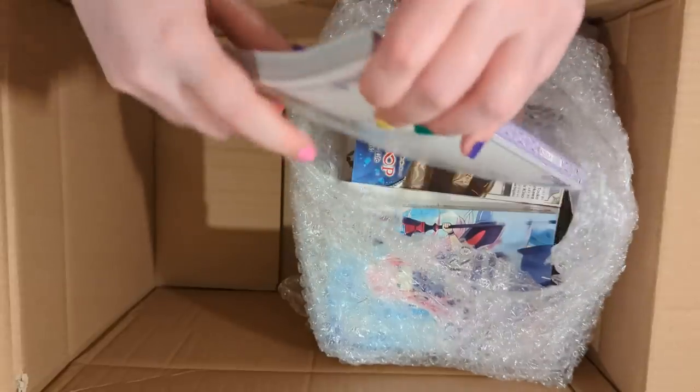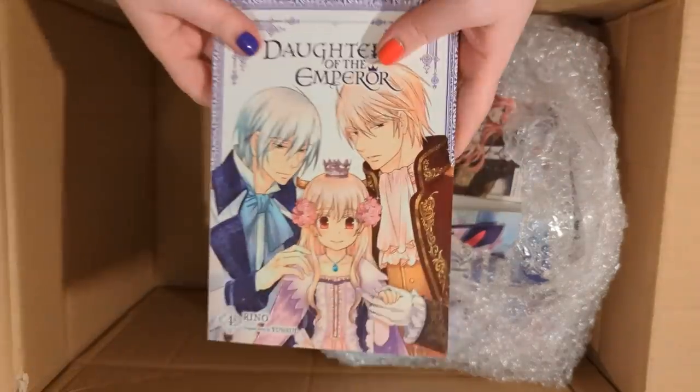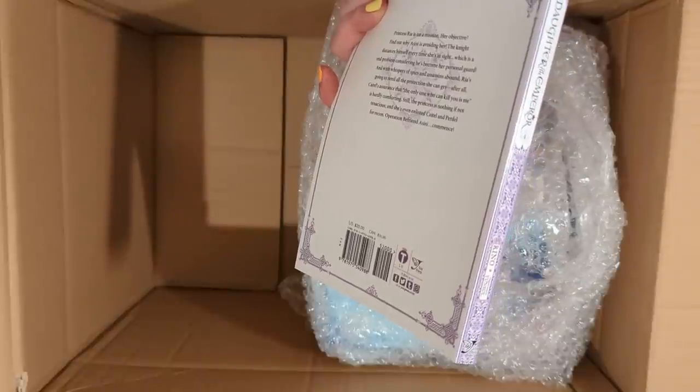Ooh, okay, next we have Daughter of the Emperor 4? Yeah, Daughter of the Emperor 4. I hope she ages up a lot faster than she has been. At least she's not a baby anymore, and at least she can talk.